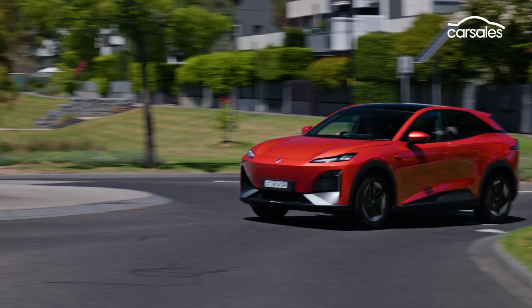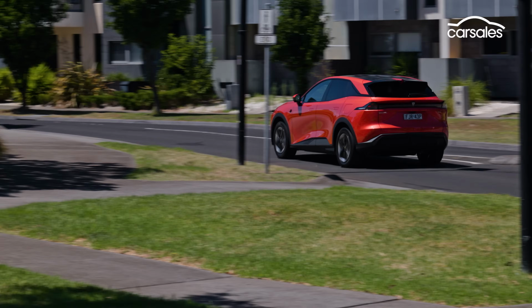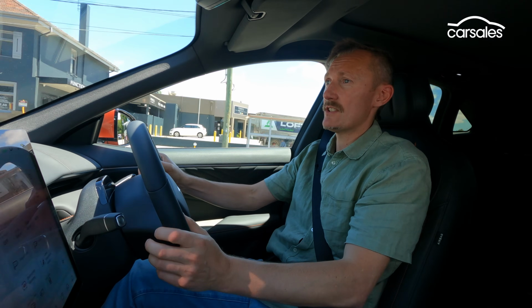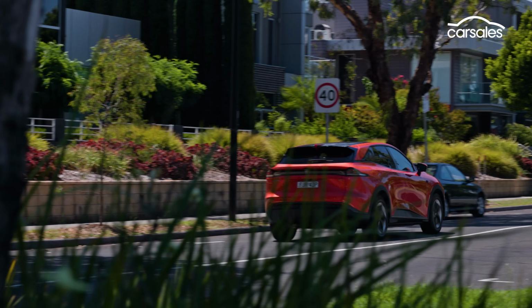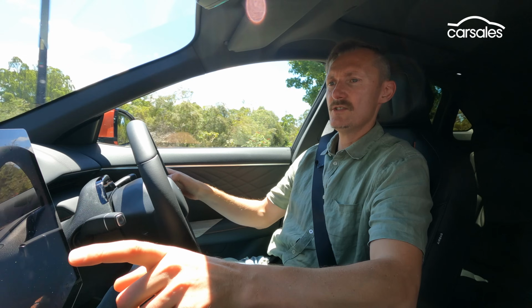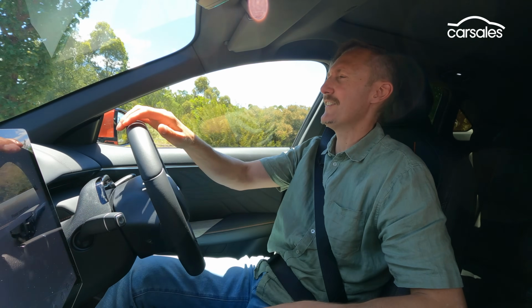This is definitely a more capable feeling SUV than I've tested in recent times, for sure. I like it. Now let's just check on, oh my God.